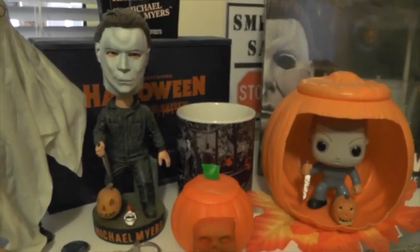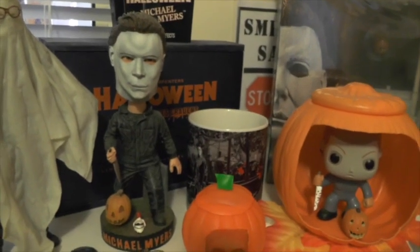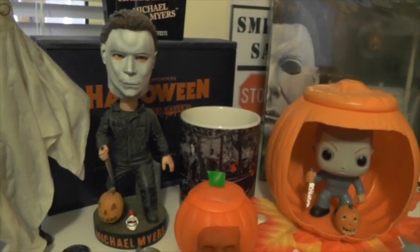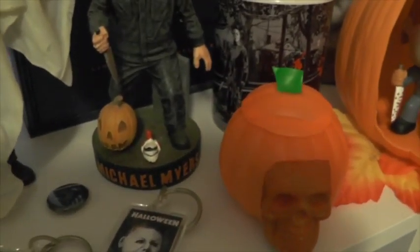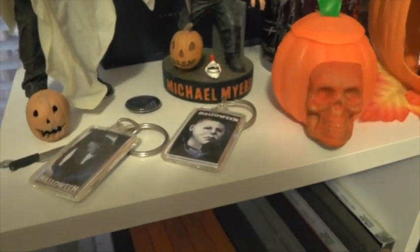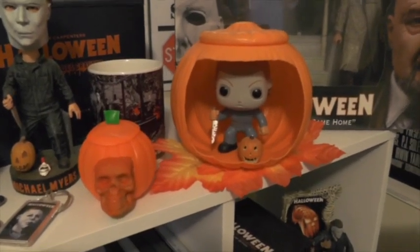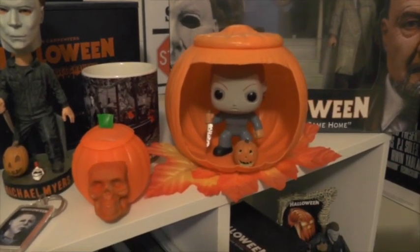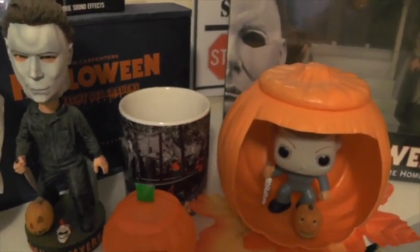Anyway, back to the video. So I have this bobblehead, which is pretty cool. I really like this one actually. The mask looks really cool, and then it's got the young clown mask and the pumpkin there. Then I have a couple of keychains, the Funko Pop Myers. I think there's a new one coming out, it's blood splattered, which I wouldn't mind picking up. Then we have a coffee mug.